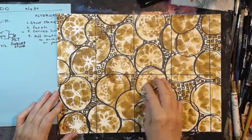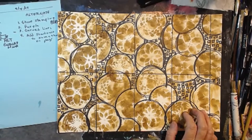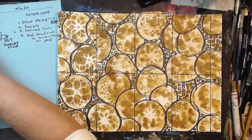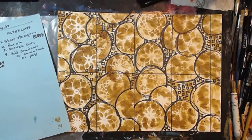That circle effect might be fun on here, though. But we're not going to do that. That's an alternate. We'll hold on to that. We'll see if I need it later. She's cleaning up her work area. Oh, Aunt Beck. If I turn around to get my stamp, she'll call the next prompt.